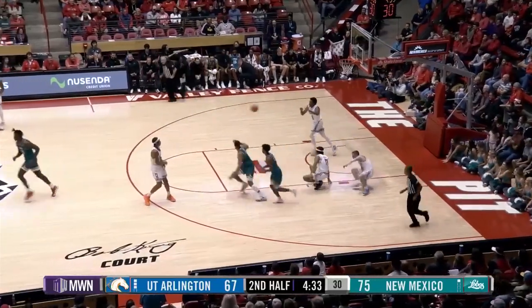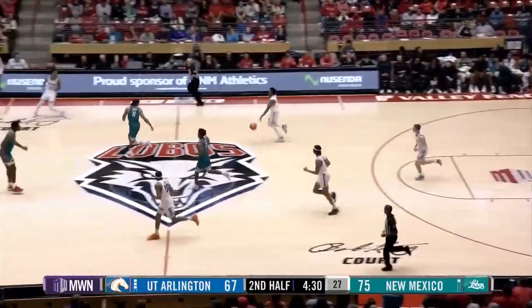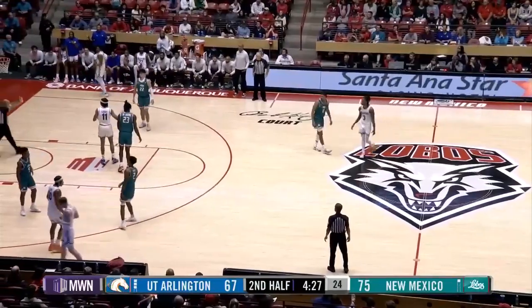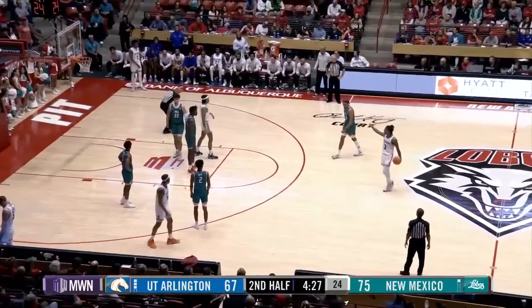And this one will be won by UTA. Nice reaction by Corona to grab it. Arlington ball. They trail by 8. Now the officials stop it. Something on the court.